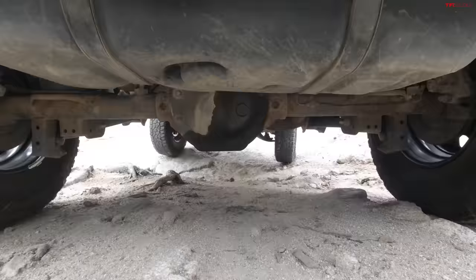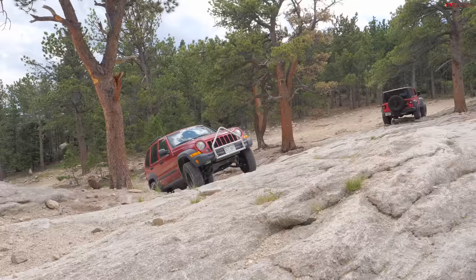Fair warning, if you don't like the sound of metal grinding on rock, then this is probably the part you want to fast forward through in this video. I think we'll be just fine, Dad. Bring her on up. You know, I am impressed by how well you can see over everything here. I love everything about this Jeep, but the coat hanger driver.